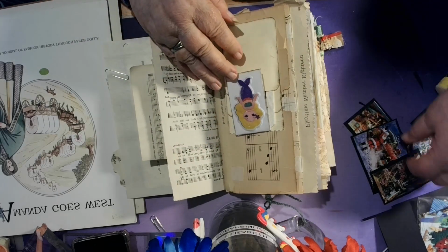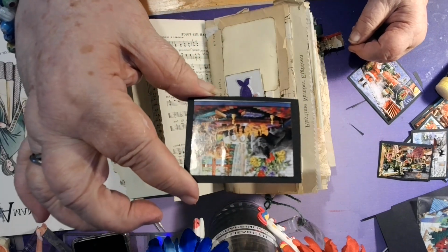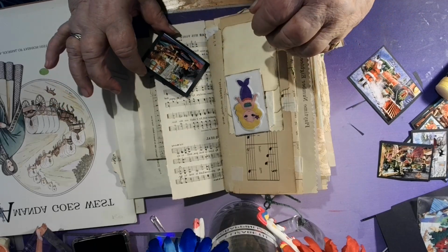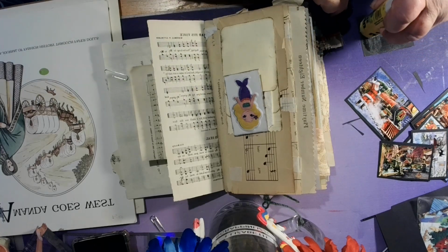God, these are beautiful pictures. Look at that one. A lot of the Mary Maxim puzzles in her catalog have cats on them. A lot of beautiful cats.